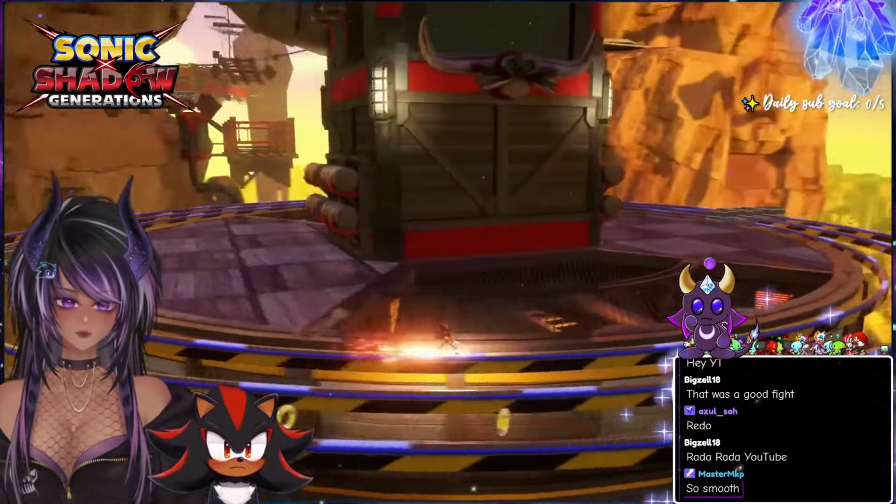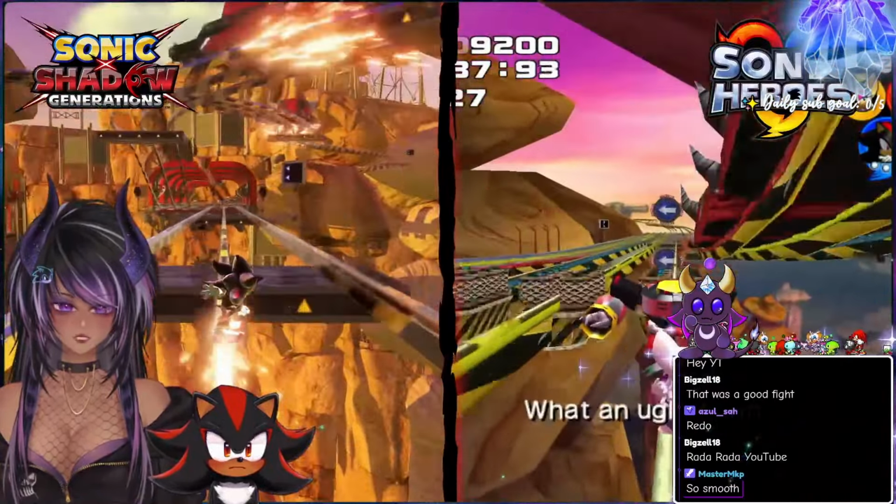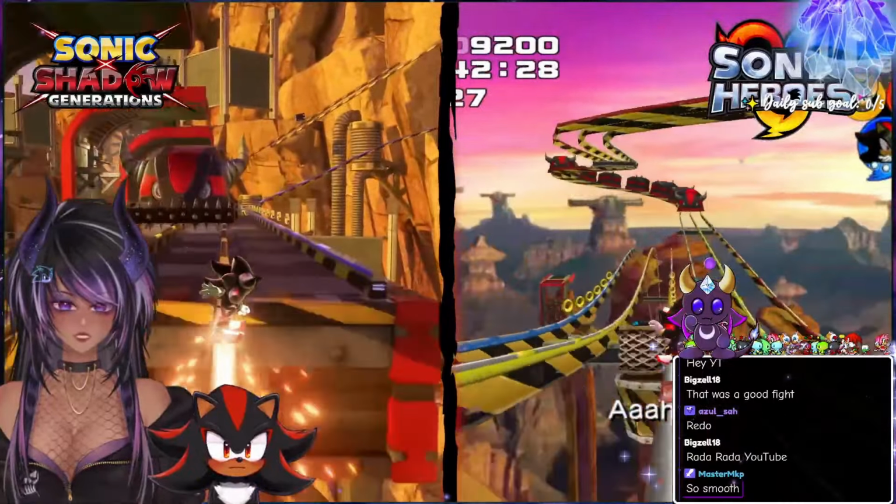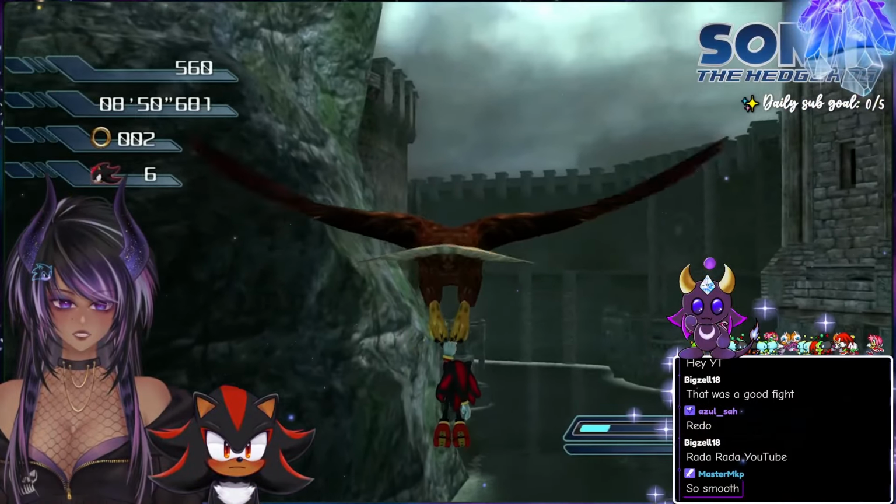Wow. I didn't know they were going this deep. I thought they would show a little bit of the stage. The trains and everything. Oh my god, I'm gonna get hit so many times. You guys are gonna laugh at me.